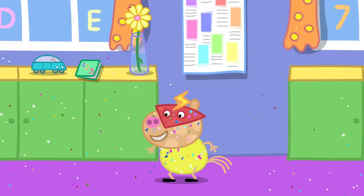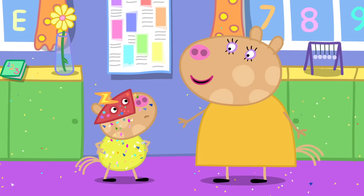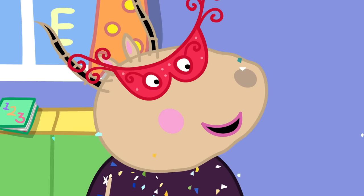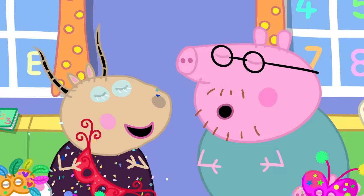Come on, Pedro. Time to go home. I am not Pedro. I am Super Pony. Oh, does Super Pony want to come home? Or does Super Pony want to stay here for the night? Come home with you, please, Mummy. Haven't we all had fun making wonderful masks? Who are you? It is I, Madam Gazelle. Madam Gazelle loves masks. Everyone loves masks.